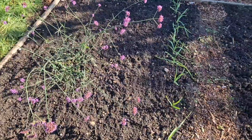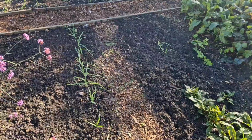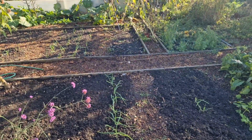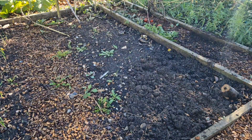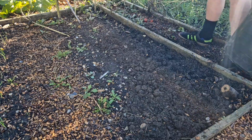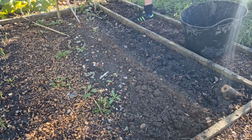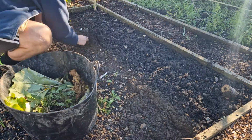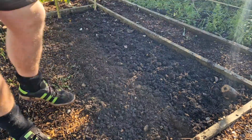So that's all looking a lot neater and tidier. So we managed to get 4 rows of garlic in here in the end. I haven't planted anything in there yet, but I have tidied that up. And now the next bed to focus on is that bed there. And we're going to plant up a couple of rows of garlic in there as well. Voila, and there we go.